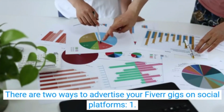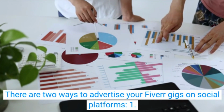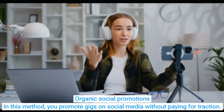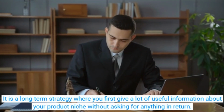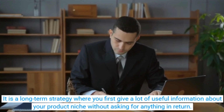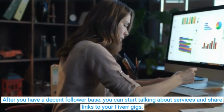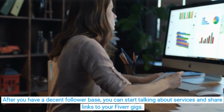How do I promote my Fiverr gig on social media? There are 2 ways to advertise your Fiverr gigs on social platforms. 1. Organic social promotions. In this method, you promote gigs on social media without paying for traction. It is a long-term strategy where you first give a lot of useful information about your product niche without asking for anything in return. This lets you build trust and a following. After you have a decent follower base, you can start talking about services and share links to your Fiverr gigs.